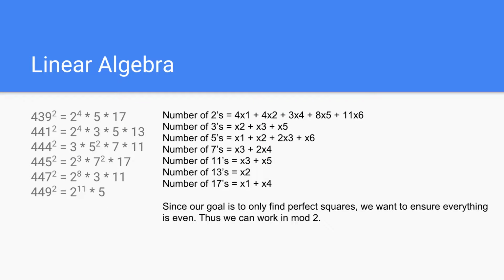Continuing, what do we do with this? Well, we're looking for an a and a b. So we've got our a's somewhat. We have some squares on the left-hand side, but we want to prove that things are perfect squares on the right-hand side as well. And we're going to do that with some linear algebra, actually.